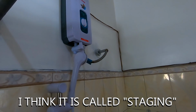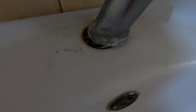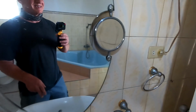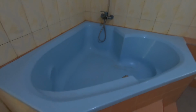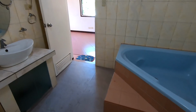They got a hot water heater up here also. And here's the sink. It's a cool sink. Again though, you see this all the time in the Philippines. China hates the Philippines. They send all their worst fixtures and paint. There's the mirror, so you can check yourself out. But yeah, this is the first time I've seen a tub in a rental house. So this is the master bathroom, which is pretty impressive.